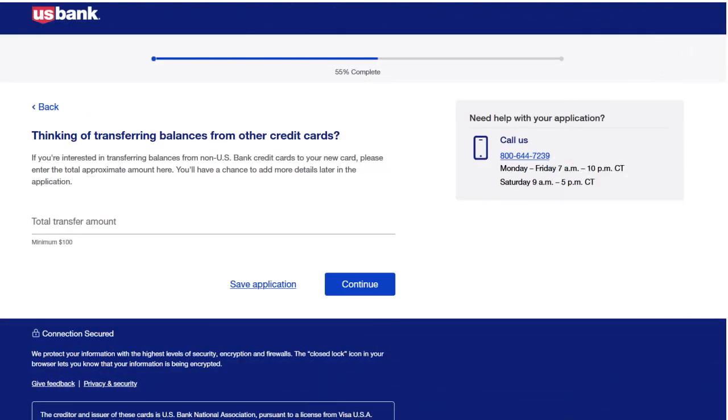Next, you have to mention whether or not you want to do a balance transfer. So in our case, we said no balance transfer. Remember that at any time you can call 1-800-644-7239, right? Monday through Friday, 7 a.m. to 10 p.m. Central, and Saturday, 9 a.m. to 5 p.m. Central, or you can even just save the application and come back later on.